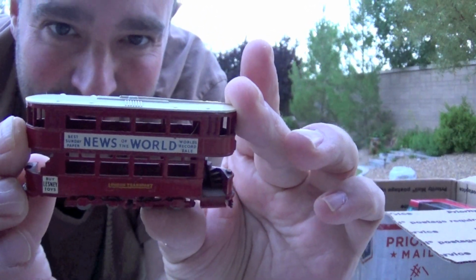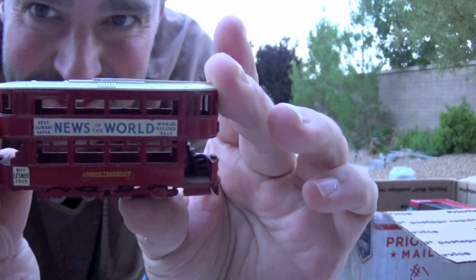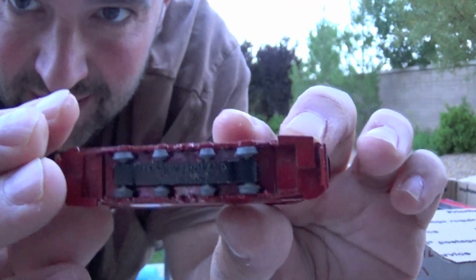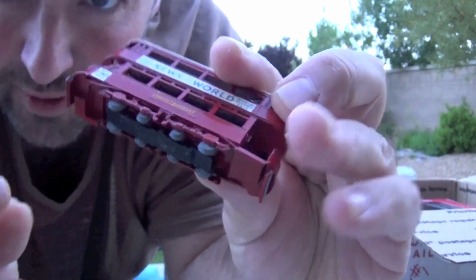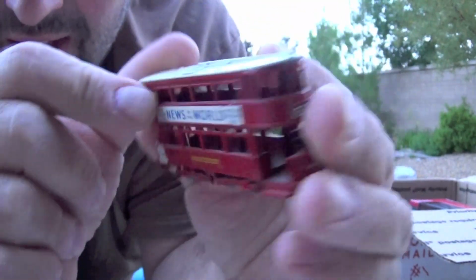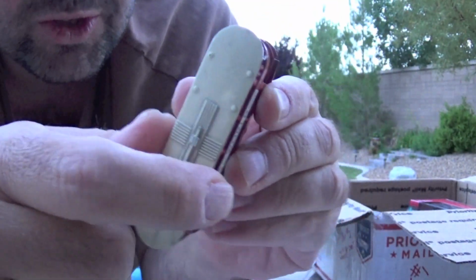The News of the World. London Transport. Look at that. Look how thin it is. I know what he was saying now. You're saying how it's perfect to scale out the transport trolley thing here.